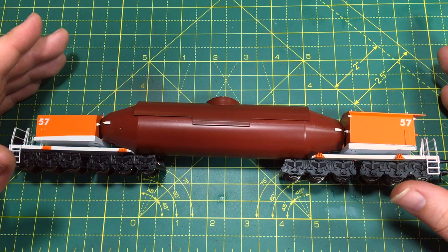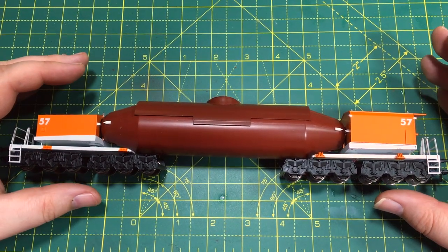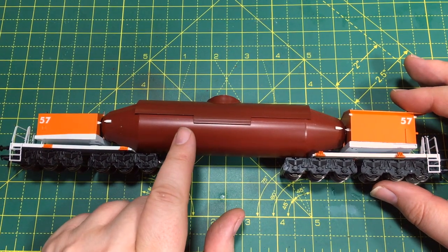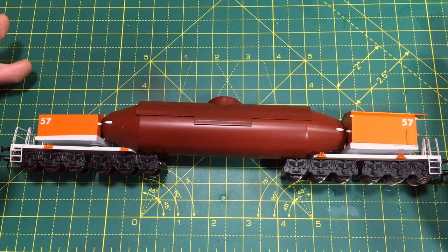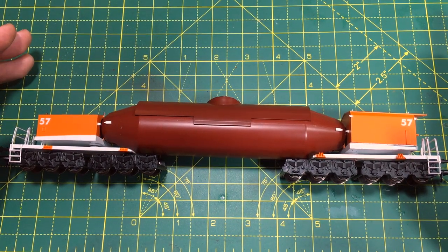Today, thanks to the generosity of KR Models, who've loaned the livery samples to the channel for an exclusive first look, we're going to be taking a look at the molten iron torpedo wagons that they announced some time ago as the perfect accompaniment to their Hunslet Bobo industrial diesels.